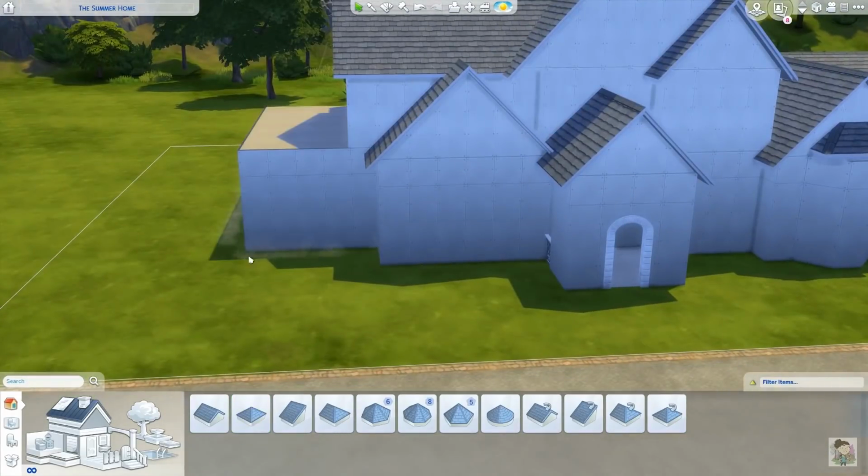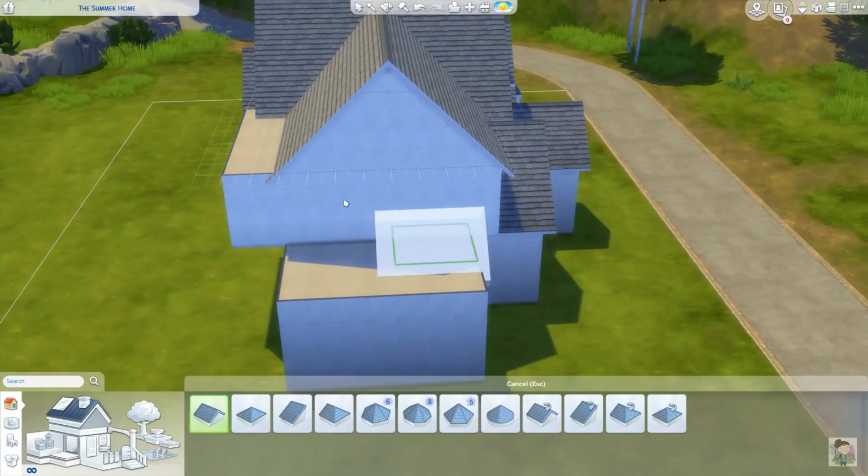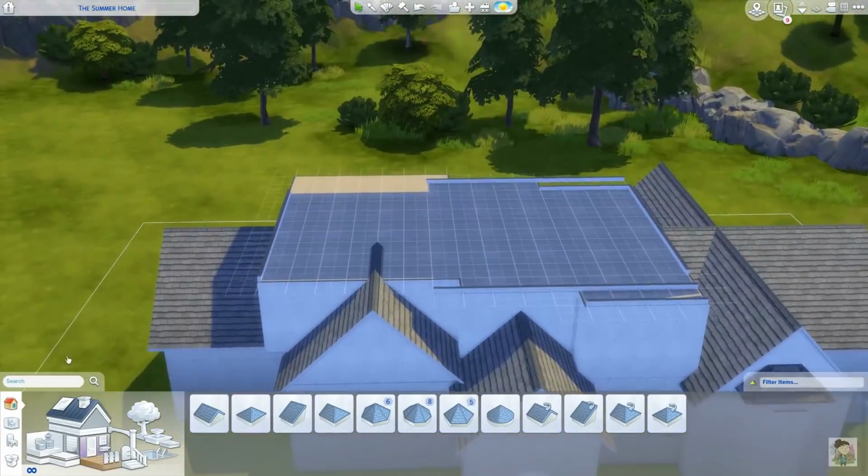So this is Mossbrow Avenue. It's a 4-bed, 4-bathroom build built on a 40 by 30 lot in Windenburg.